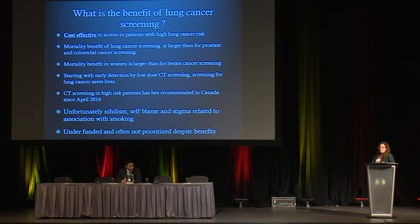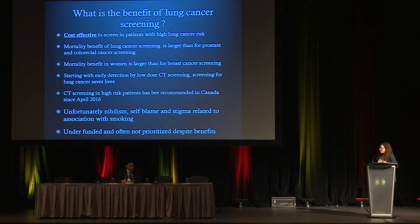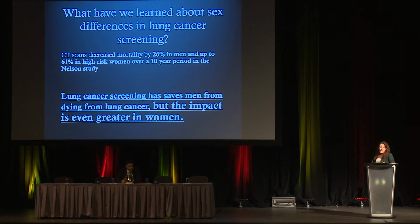So it's traditionally very underfunded, and when this comes up for discussion, it's not prioritized the same way, for example, breast cancer would be, because one, there didn't used to be very many lung cancer survivors, and two, lung cancer survivors tend to be a little bit older than, for example, when you compare them to breast cancer survivors. So I think for me as a woman, the fact that I can be involved in a program that has such a huge benefit for women in particular has encouraged me to be involved in this field. And I think that's really important moving forward, that we remember how much lung cancer affects both women and men, and the great benefit there is in women.